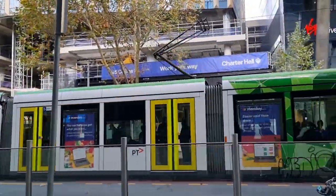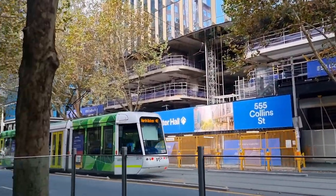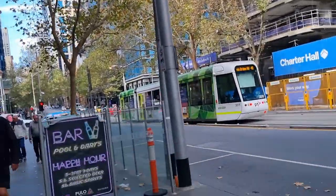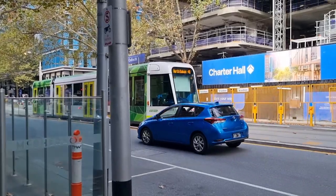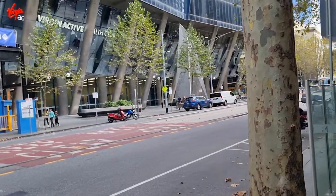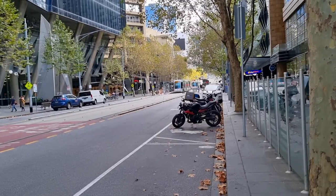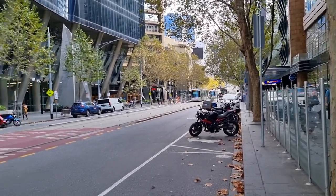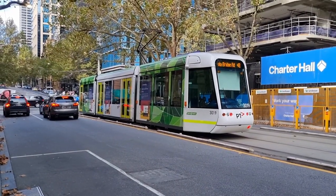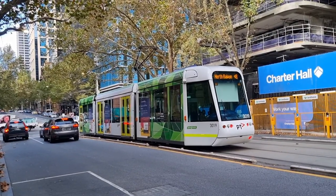And these are the trams in Melbourne City. And it's actually free within the Melbourne city zone, so if you want to travel anywhere within the city area, it's absolutely free. And these trams which you're seeing are the modern ones, but they do have the traditional ones, which are from many years ago. This tram has been there from many years ago, you know.